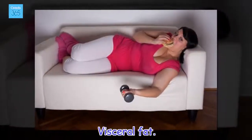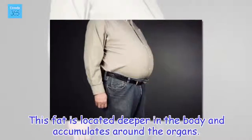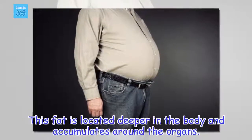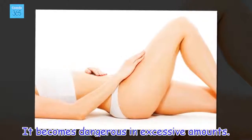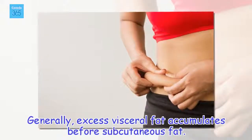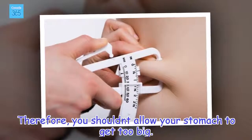Visceral fat. This fat is located deeper in the body and accumulates around the organs. It becomes dangerous in excessive amounts. Generally, excess visceral fat accumulates before subcutaneous fat. Therefore, you shouldn't allow your stomach to get too big.